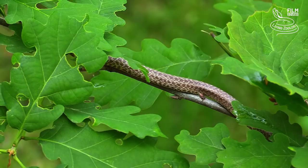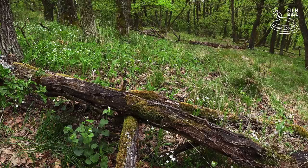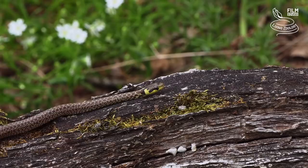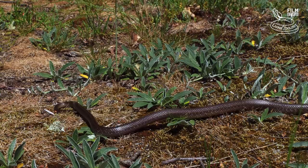Due to the distinctive yellow spots behind their heads, people often confuse them with the grass snake, which is much more common and well known. With increasing age, the yellow spot and a more visible pattern on the head and back disappear. In adulthood, only a slightly yellower shade on the neck is visible.